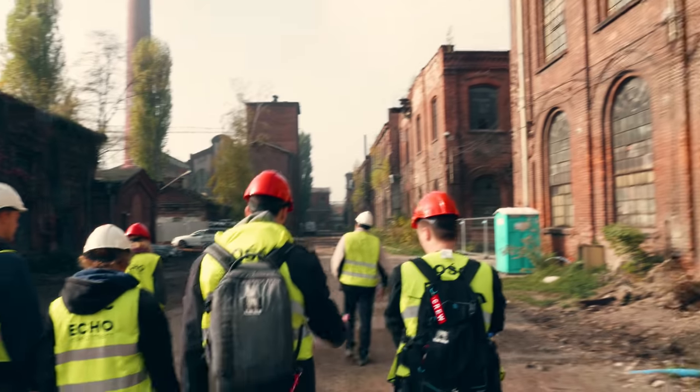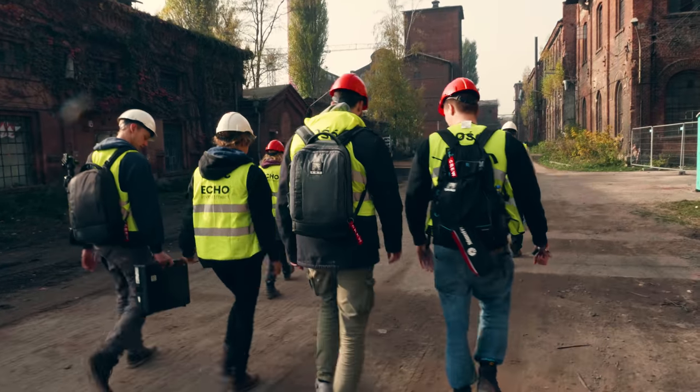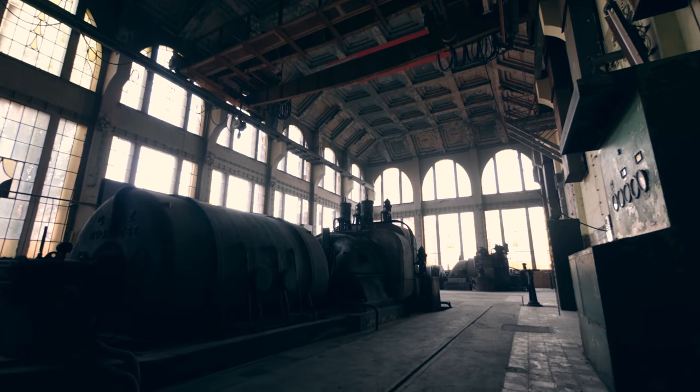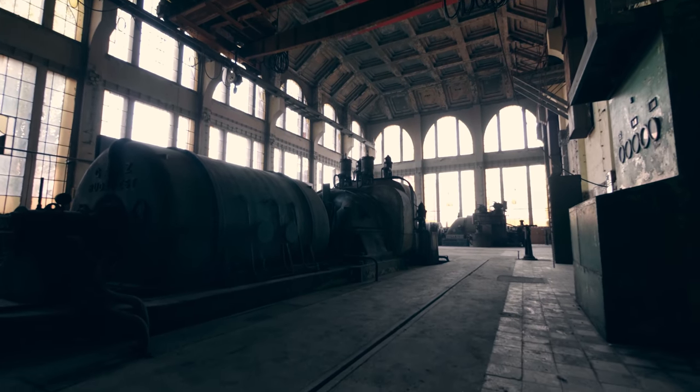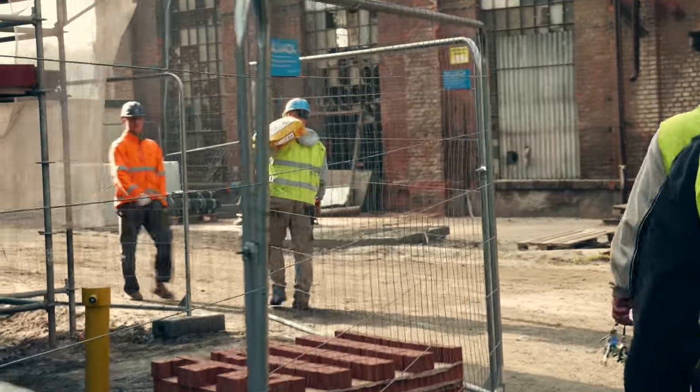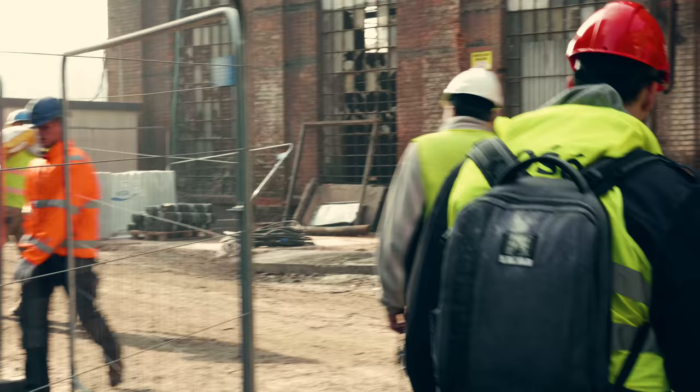Infiltrating forbidden territory right under the nose of the authorities. Sometimes you just have to be bold enough and blend in to get inside the most spectacular abandoned places you can imagine.